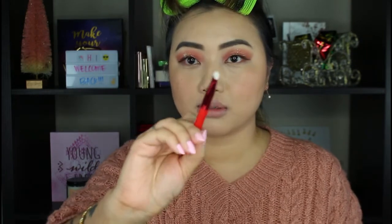I'm going to finish up the eyes and use these same colors. I'm going in with a smaller brush and go in with that pink shade on the outside again. And then I'm going with the brown Marc Jacobs Earthquake eyeliner. I'm going to apply that onto the lower waterline and on the upper waterline as well.